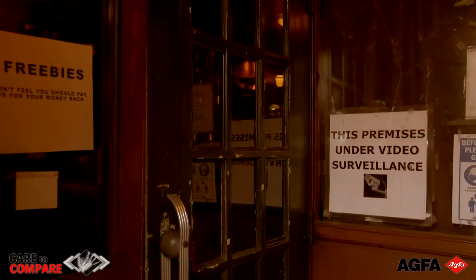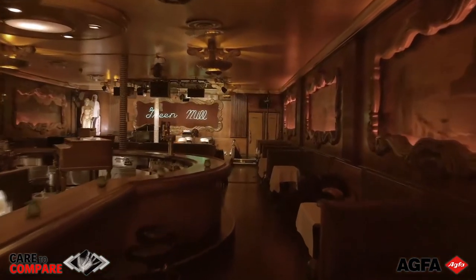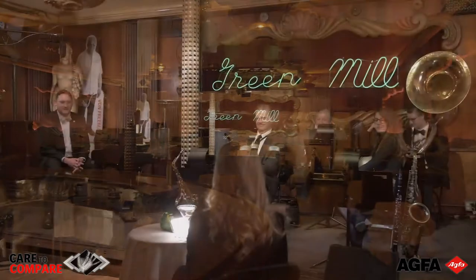I think the best memory really is walking in the doors for the first time. Just unbelievable. I'd been playing pizza parlors and old folks homes up to that point. I walked in here and thought, this is a real joint. It's a real old-fashioned tavern, old-fashioned jazz club. Just amazing. It's a special place.